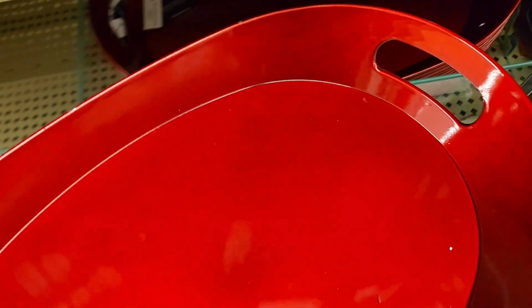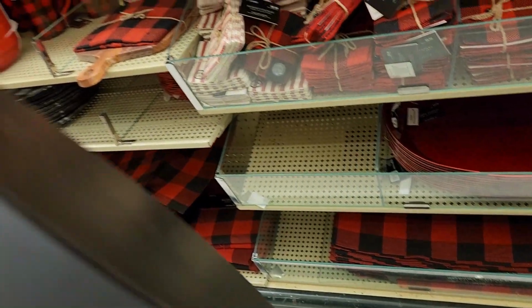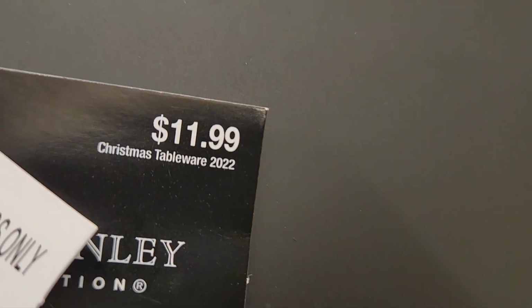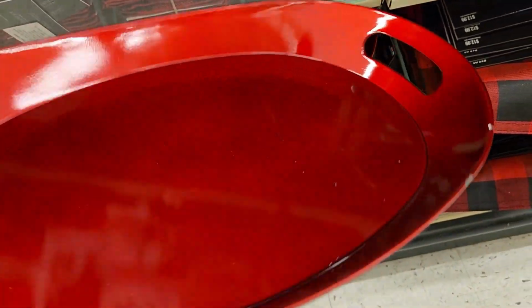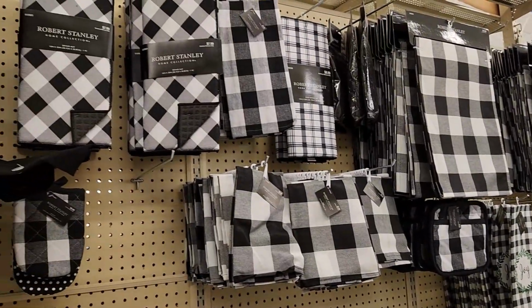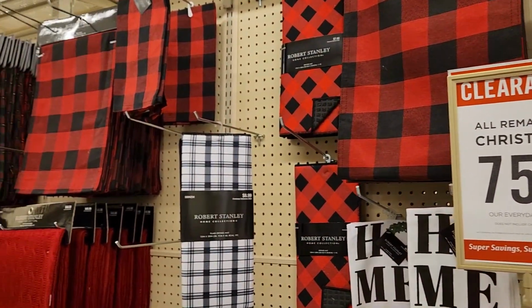Now I am genuinely drawn by this deep red color this year. You can see the outer part of this tray is black. It's like a matte black. And this is only $11.99. And of course, with the discount, it would be much less. And let me quickly show you more of their kitchen items.